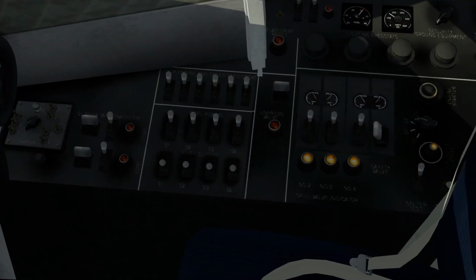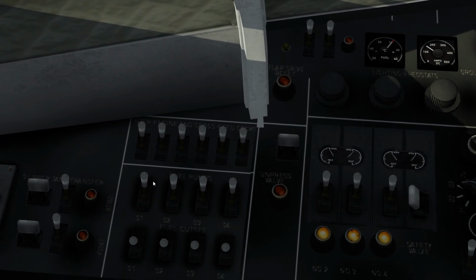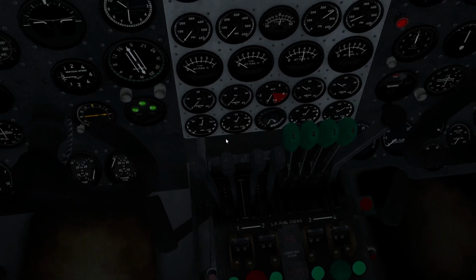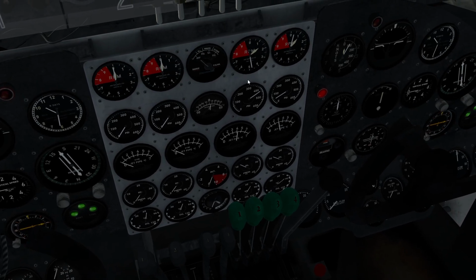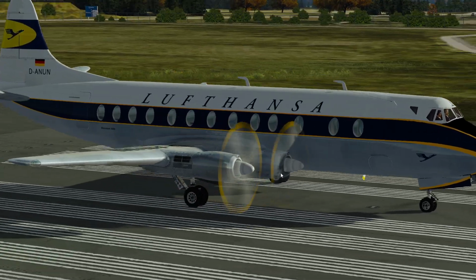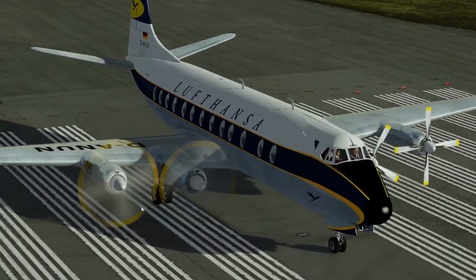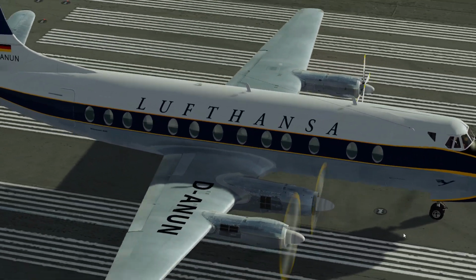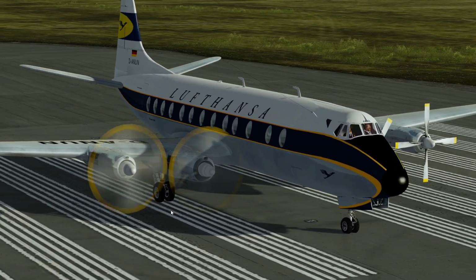So it's all kind of set up already. I guess you can switch the switches down in case you want to do some sort of cold and dark with a bit more fiddling. The autopilot is on, we can close it there. That was my mistake, I put it on. There you go, look at how close those are. I mean, they're basically hitting each other, except for the fact that one is further ahead of the other.